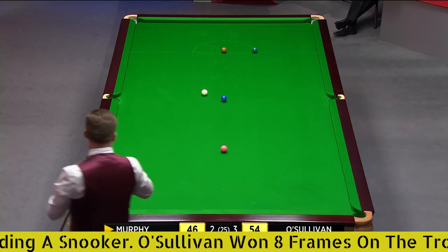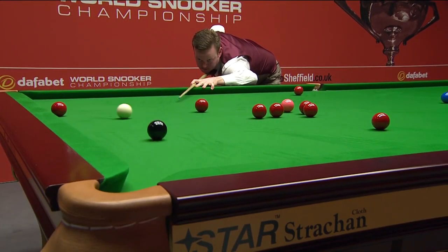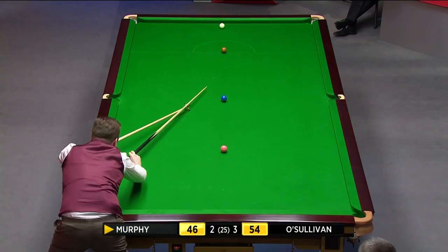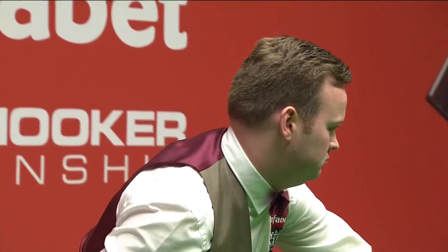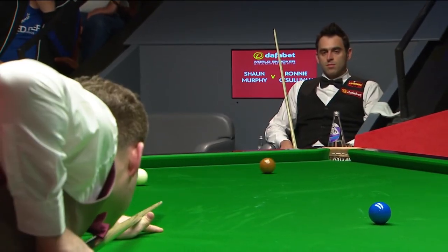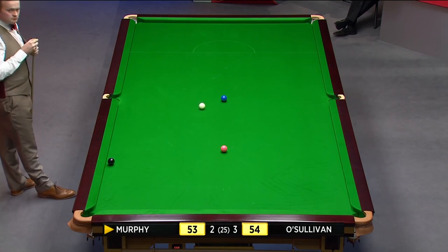I thought that mistake when he missed the black off the spot was going to cost him. He's come too far with this, so he's got to use the rest because the black's in the way for his waistcoat. Great pot. Well, it's twisted and turned, this frame. He's not been totally in control of the cue ball during this break, but he's showing great character.